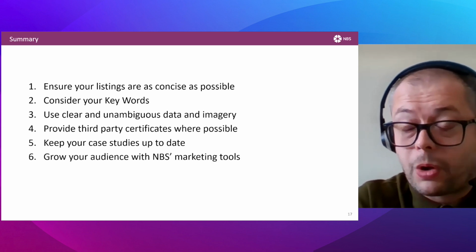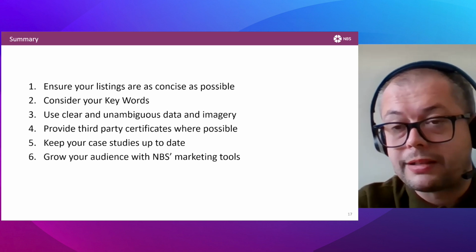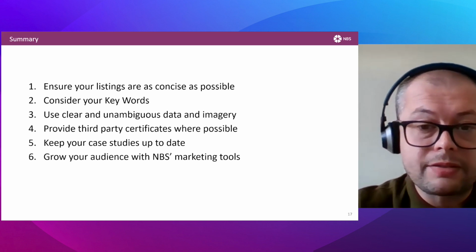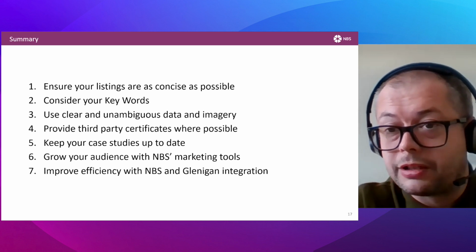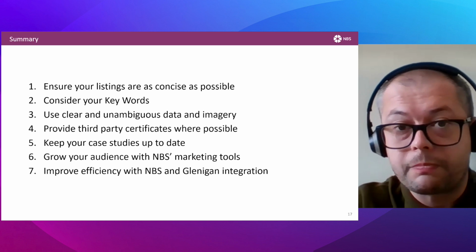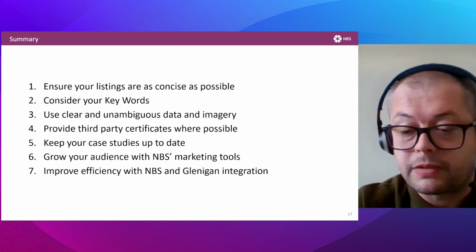Consider the MBS marketing tools that we've just shown, whether that's knowledge stuff through CPD or whether it's the MBS Partner Marketing functionality. There's a lot there that can help boost your visibility. So please feel free to chat to us about that. And then obviously the efficiency gains that you can get through actually monitoring projects through MBS at the Glenigan integration can hopefully be very, very valuable to your sales teams and help secure those orders after all the effort that you've gone in through the specification process.